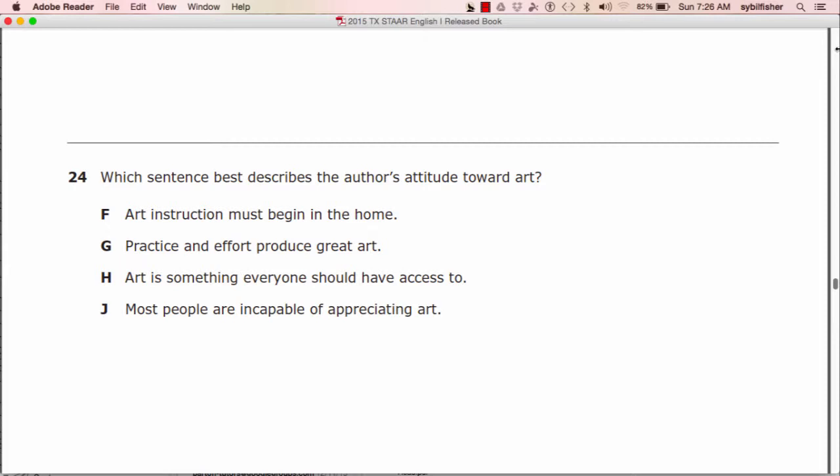Question 24. Which sentence best describes the author's attitude toward art? F. Art instruction must begin in the home. G. Practice and effort produce great art. H. Art is something everyone should have access to. J. Most people are incapable of appreciating art.